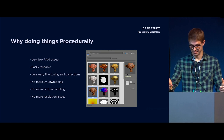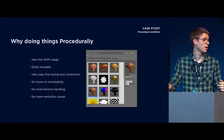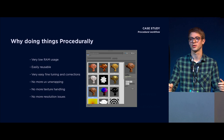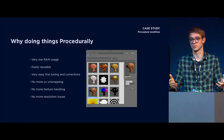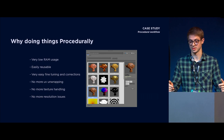And also with procedural shaders, resolution issues are much easier to handle. It's always easier to add detail to a procedural shader than having to increase the resolution of textures that you don't necessarily have when you figure out that your shader lacks detail.